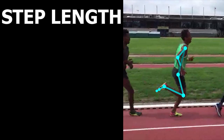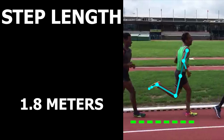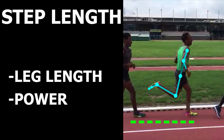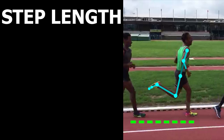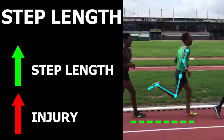Based on a few calculations from the pace and step rate, he demonstrates a step length of 1.8 meters. For the context of this run, this is a slightly higher step length than I'd expect. This step length can be influenced by factors like length of the limbs, power generation from the legs as he pushes off the ground, and foot placement as the foot lands. Now, why would someone pay attention to this? Well, research has shown that basically the larger the step length, the more increased likelihood of injury. One of the reasons many people believe this happens is due to overstriding, where one takes too big of a step in front of the body.